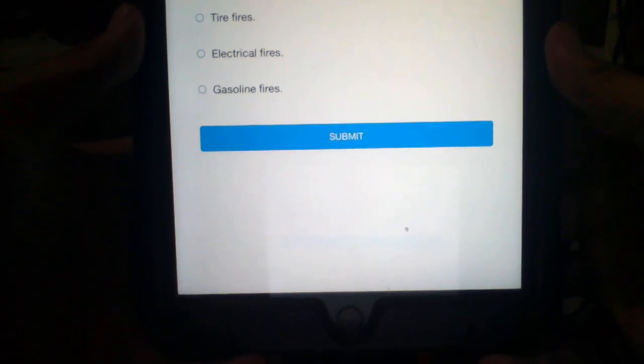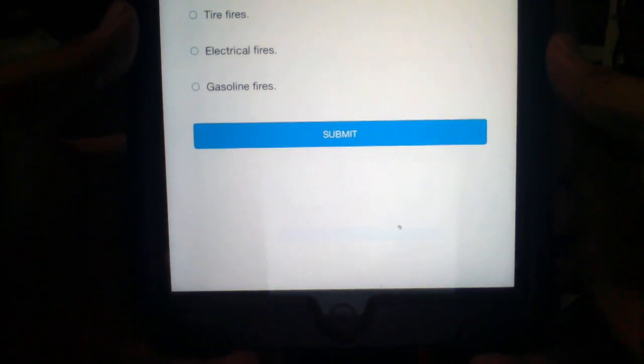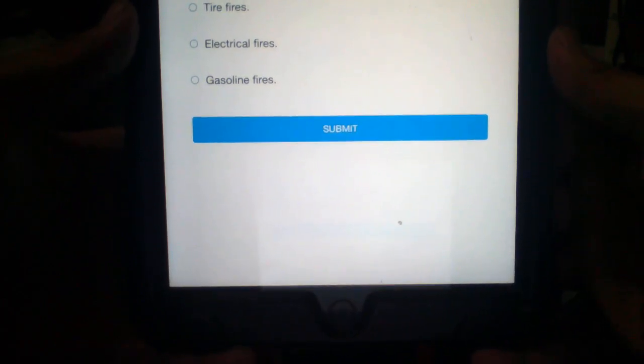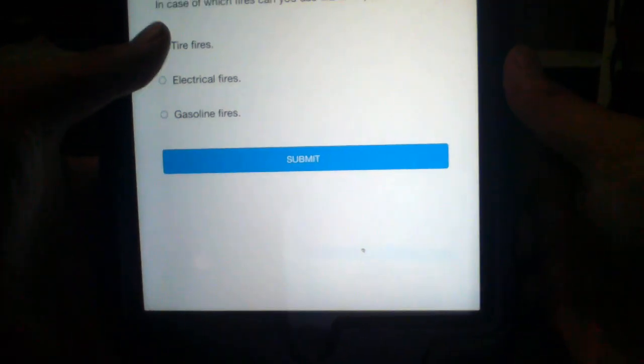Number 3. In case of which fires can you use water to put it out? A. Tire fires. B. Electrical fires. Or C. Gasoline fires. I'm going tire.